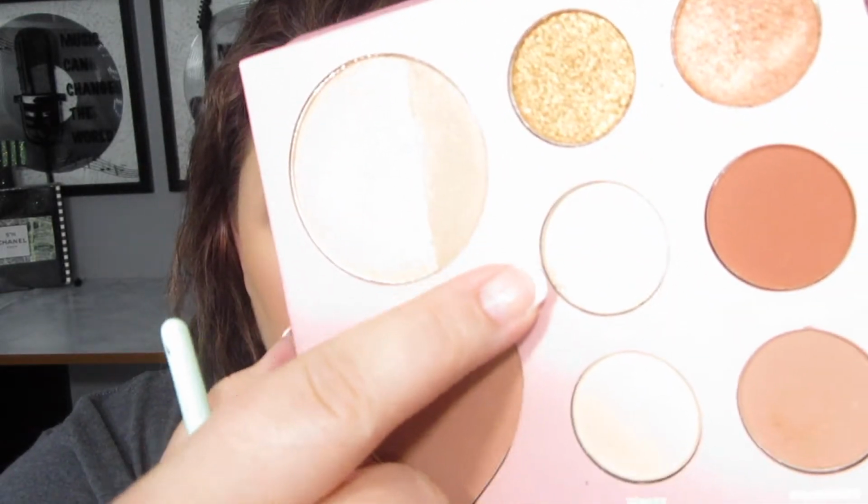I'm going to pick up the shade Tobo again and go around this edge to help smoke it out and make it a little bit less harsh. And then to really brighten the inner corner, I'm going to take this shade here called Lola and really heavily pack that in the inner corner. And I'm also going to take that on the same brush and put it right here on the brow bone.